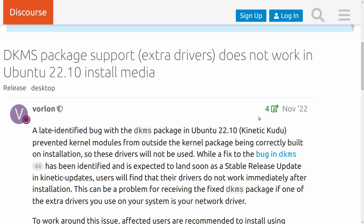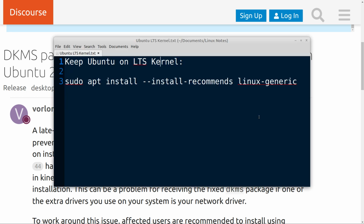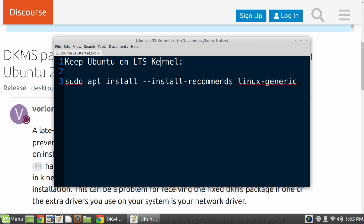It took me a while to find, but the main thing that I wanted to do first was figure out a way to prevent Ubuntu from moving me to the hardware enablement stack kernel. I don't like that, and I'll talk more about why here in just a minute. So what I ended up with was this command that I could run, sudo apt install, with the --install-recommends option there, and this way you tell Ubuntu that you would like to be on the standard LTS kernel and you don't want to be upgraded to HWE, hardware enablement. This is something that I've never had to do in Ubuntu before. So I went ahead and did it, and that way I didn't have to worry about it.